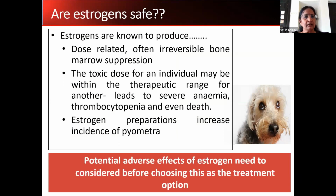You need to know that these estrogens are known to produce dose-related, often irreversible bone marrow suppression. A dose which is therapeutic for one particular dog may be toxic for another dog. For example, if I'm using 7 milligram for one dog, that same 7 milligram may become toxic to another dog and may lead to severe anemia, thrombocytopenia, and even death.